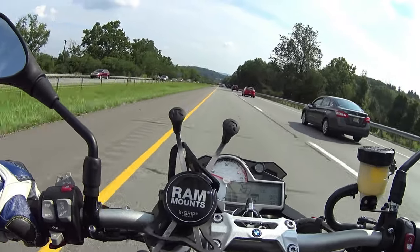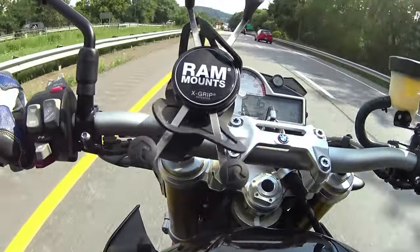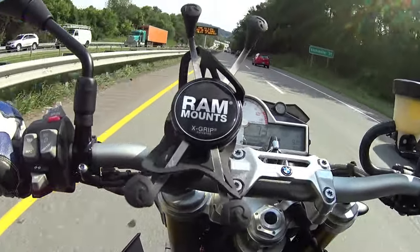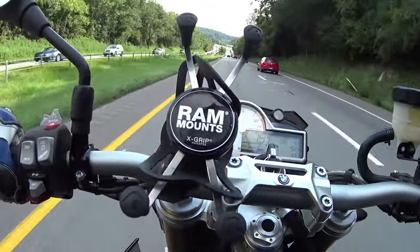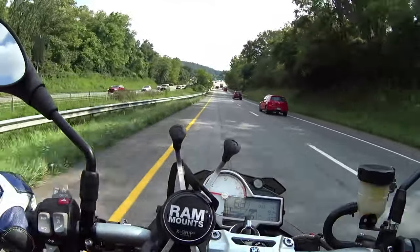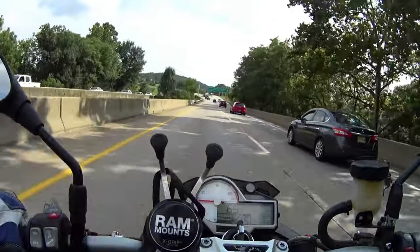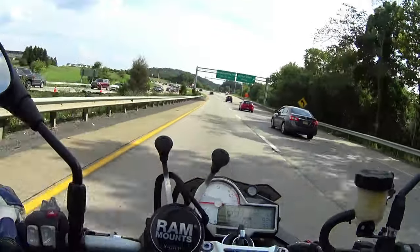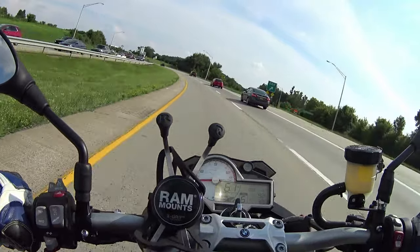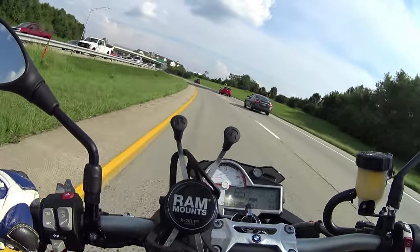I'm getting a lot of wind because I'm not tucking down like this, which is what I should be doing. There we go. I just love this bike, man. You don't realize how fast you're going, so I do have to slow my roll a little bit. But yeah, what else can I say? There's a lot of traffic going the other way. I am continuing to eat this microphone for you.